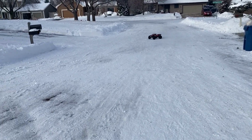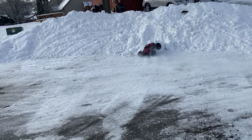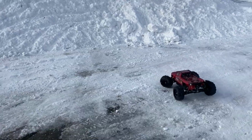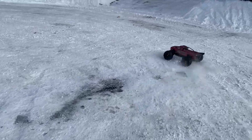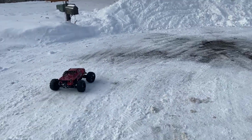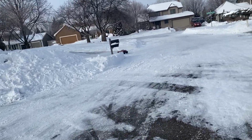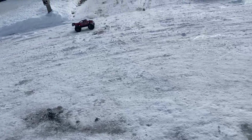Oh, give it to me. Oh no. Oh my God, it broke that. It literally just broke that ice block. Are you kidding me? Wow. Already this thing has thoroughly impressed the crap out of me. Did it make it through? It did. What the? Oh, wow.